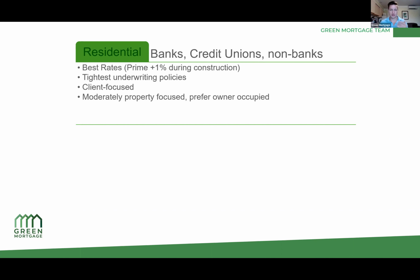Obviously, rates vary and change depending on the customer, the lender, and what rates are available at that particular moment. But in general, prime plus 1 during construction, then you get the best rate once you're ready to roll it into a finished product. You do generally have the tightest underwriting policies with major banks and credit unions, et cetera. It's very client focused. So they're looking at your personal income, your expenses, your debt servicing ratio, credit scores, all that stuff. And they're moderately property focused. So they generally prefer owner occupied. It is harder to get residential financing for building a rental property. That's usually something that they consider underneath small business or commercial lending.